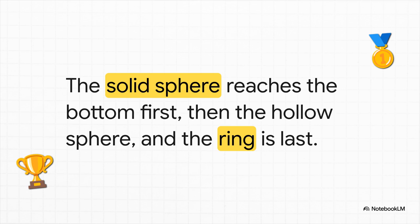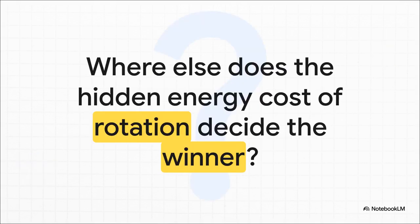After that comes the hollow sphere, and pulling up in last place is our poor ring, which just spent way too much of its energy budget simply trying to get itself to rotate. It's just a perfect example of how some hidden principle in physics, in this case the energy cost of rotation, can totally flip the result you'd expect. It really makes you wonder, doesn't it? What other races out there are being decided by these invisible factors?